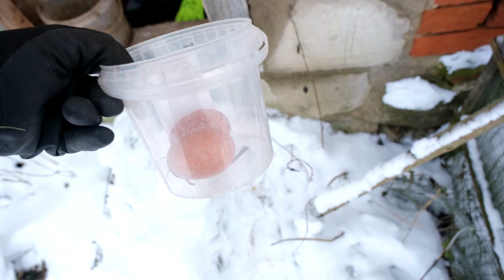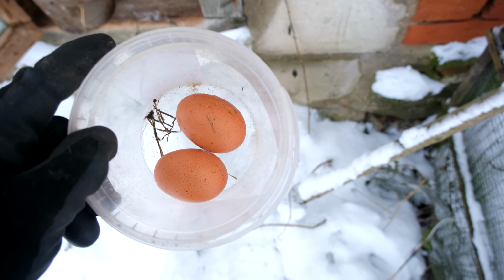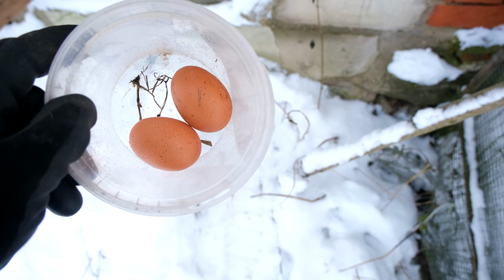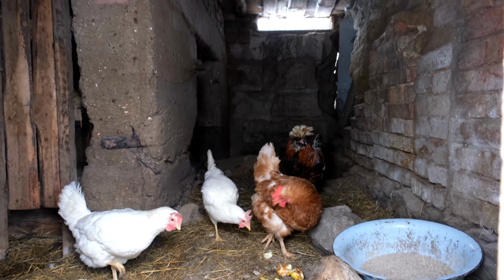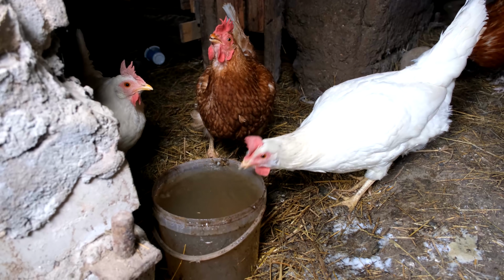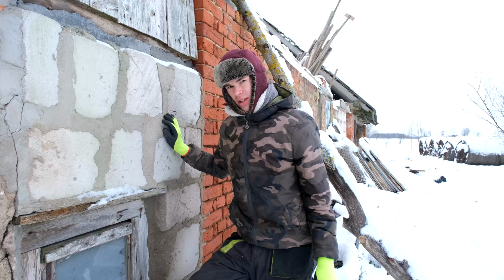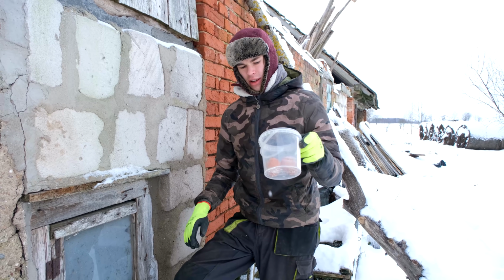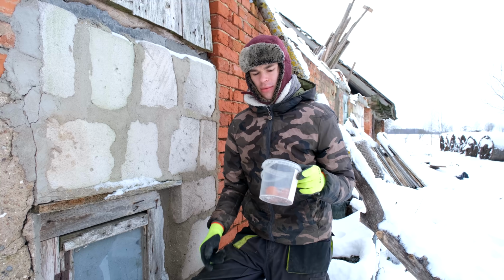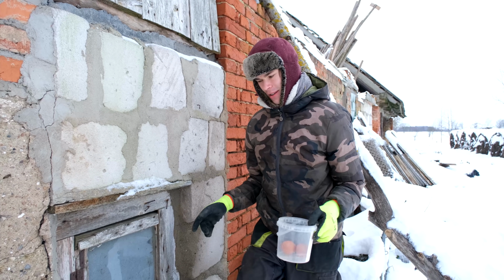Our white chickens are still not making eggs though. I don't know why. They've gotten all their feathers back, so there's no excuses. Our brown chicken's making an egg every day. Maybe even two. They give us like 2 eggs a day. I don't know how that works with one brown chicken giving 2 brown eggs. Maybe it's one in the morning, one in the evening or something like that. I don't know why. Yes, it's really weird.